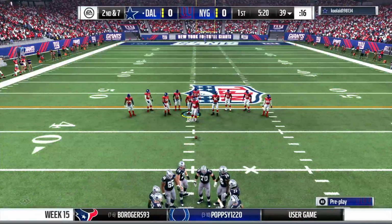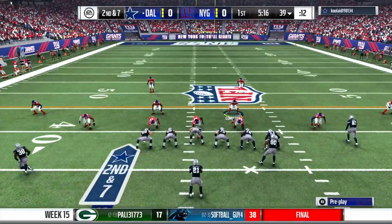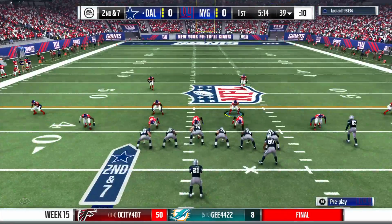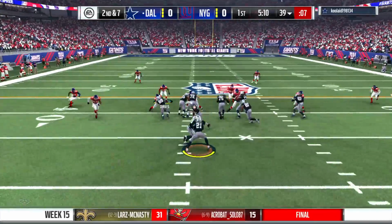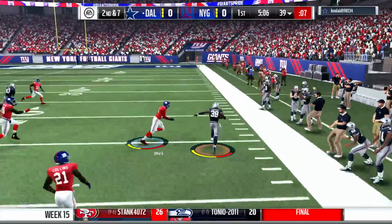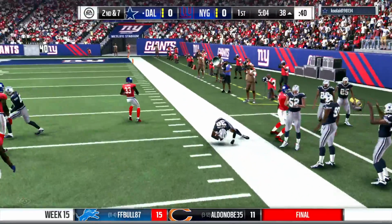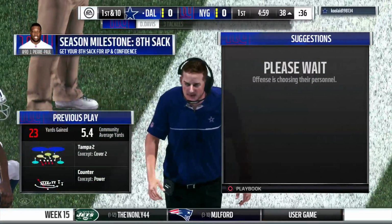So the offense now dealing with a 2nd and 7. Here's a direct snap to Elliott. And some room to roam now. And he's taken down, but not before he gets this into enemy territory across the 40.